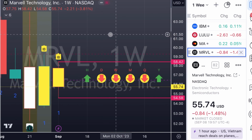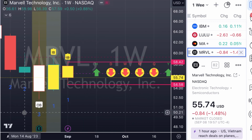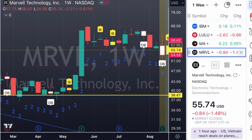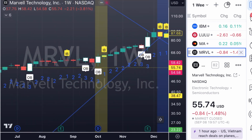Marvel, not something I usually have on here, but ladies and gentlemen, we have a double inside bar, and there are a few of these on the weekly. So double inside bars, again, they're marked out on my charts with my indicator with a blue highlight. They don't happen very often. This one here, we triggered and we hit targets. It did exactly what it was supposed to do. Didn't go on a big run, but it did hit targets.